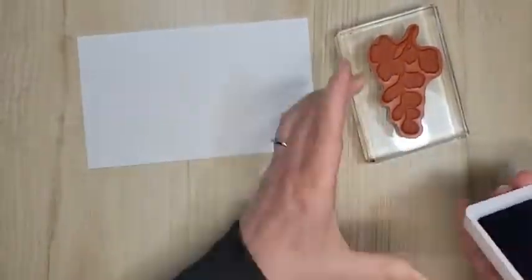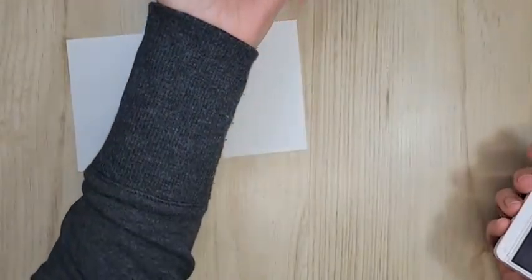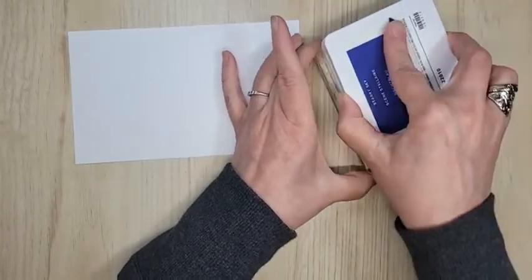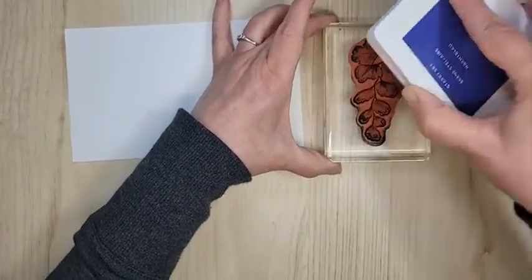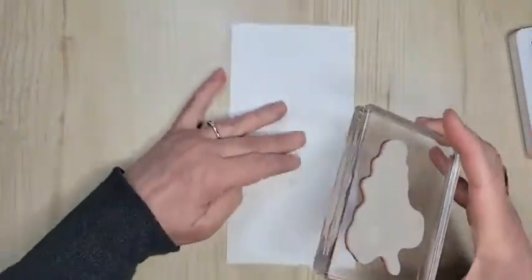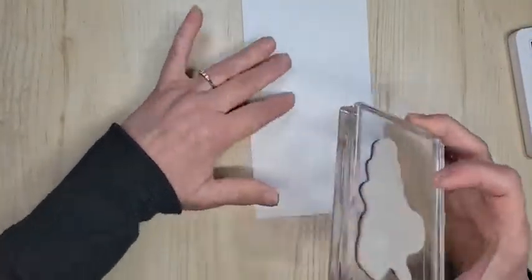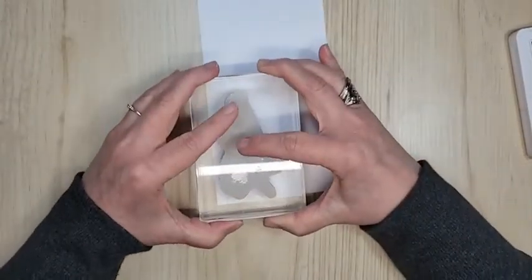And because of the size of the stamp, like I used, which block did I use? E. E as in Edith. Because I'm using that size of block, I definitely want to bring the ink pad to this. I want to do it this way because I'm going to be die cutting, and the paper won't go through the die cut this way. So let's just put this here.